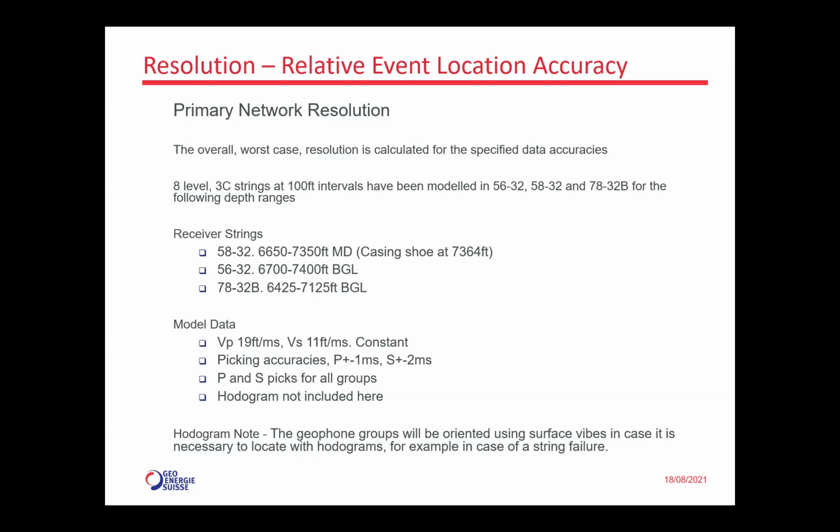worst case. So what we're going to model then is our three 8-level strings, and the model data will be the constant P and S wave velocities, picking accuracies for the modeling around plus or minus 1 millisecond for the P and plus or minus 2 milliseconds for the S wave. These are sort of typical values that we see for similar monitoring operations. And for the modeling, we'll use P and S picks for all the groups. So that'll be 24 in all, so 8 levels in each string.